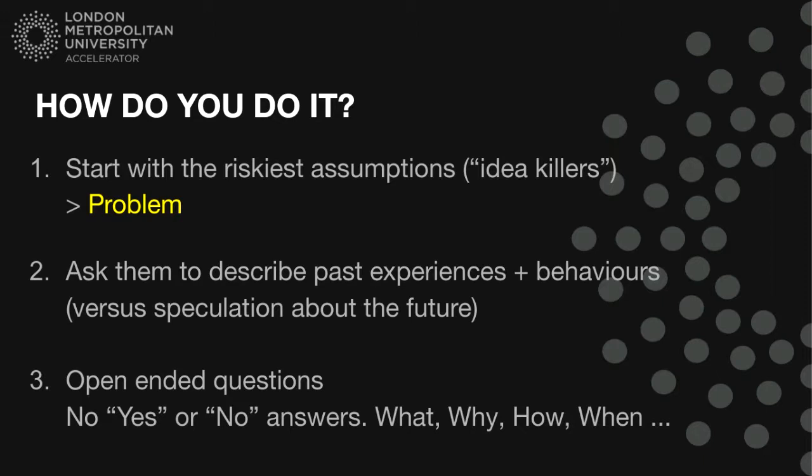The third thing, which is really important, is that what we want is insights from customers. We want to get them talking. And so for that reason, we need to ask what we call open-ended questions. That means it's a type of question that can't be answered with a yes or a no. Open-ended questions typically start with the words what, why, how, when, which are going to encourage our customer to talk and tell us more.